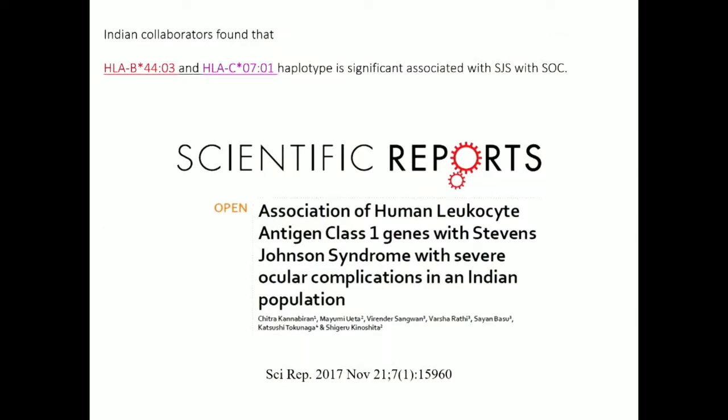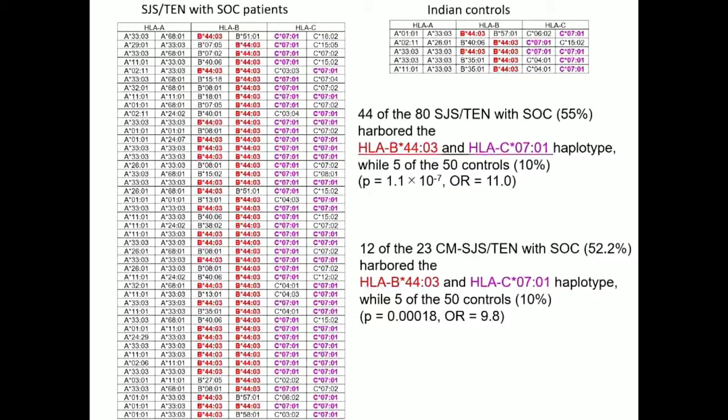So Indian collaborators found that the HLA-B4403 and HLA-C0701 haplotype is significantly associated with SJS-TEN with severe ocular complication. So 44 of the 84 SJS-TEN patients with severe ocular complication harbored the HLA-B4403 and HLA-C0701 haplotype, like this, while only 5 of the 50 controls, 10%, have it. Odds ratio shows 11. And so about 52% of the cold medicine-related SJS-TEN with severe ocular complication also harbored the HLA-B4403 and HLA-C0701 haplotype. So the ratio is about 10.